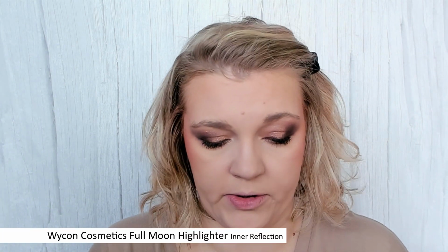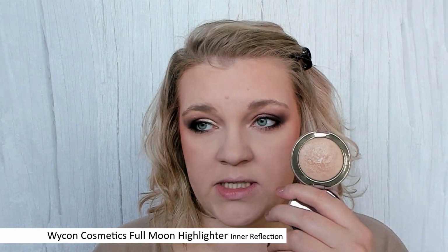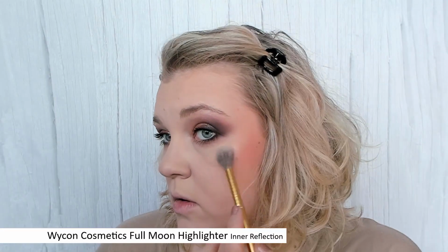And now for the highlighters. I told you that the one in the palette is beautiful, but this one might be even more unreal. This is their Full Moon highlighter in the shade Inner Reflection. This thing is just incredible. I think it is a baked highlighter. It is. And it's absolutely insane.